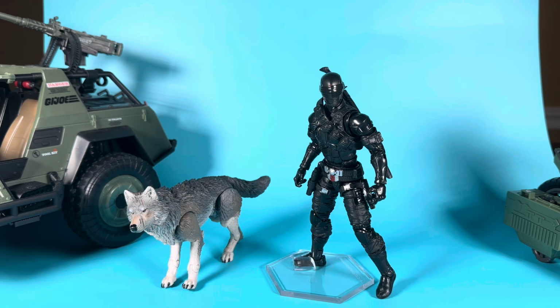But the Timber as well, I think you can't really not include what they've done with the animals in this line.